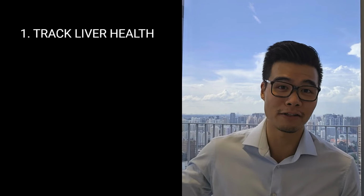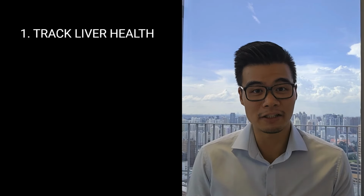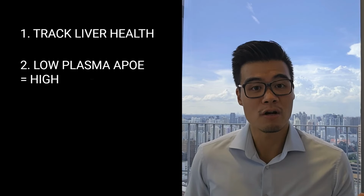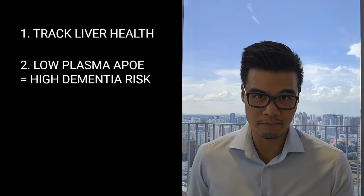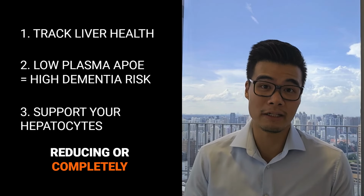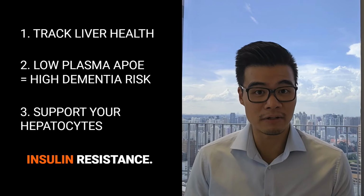What does it mean for us, ApoE4 carriers? Well, one, your liver is not just a background character. It's actually a lead actor. If you're not actively tracking liver health, lipid ratios, and inflammatory signals, you're only seeing half the ApoE4 picture. Second, low plasma ApoE equals high dementia risk. Third, support your hepatocytes, whether it's reducing or completely eliminating alcohol, intermittent fasting, omega-3s, or managing insulin resistance. All of these interventions will increase your liver efficiency and be completely brain protective by proxy.